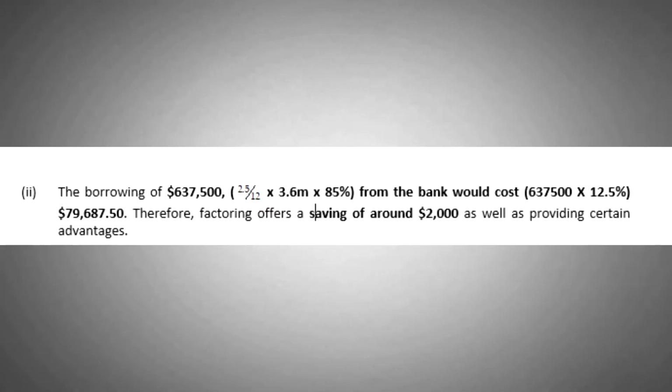Now the borrowing of $637,500, that is the amount that we obtained for 2.5 months from the factor, would cost at the rate of 12.5% to $79,687.50. So therefore, factoring offers a saving of around $2,000 as well as providing certain advantages.